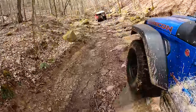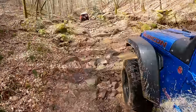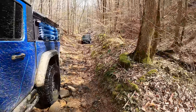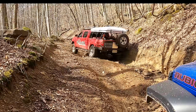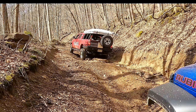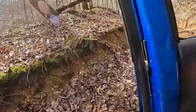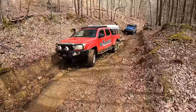Hit that trail on the left. Yeah, give it a try. Robert, that's the door. Now back up and step up. Down a bit more. Yeah, it would probably be nice. Now come forward.